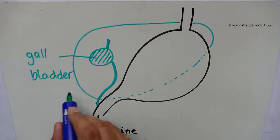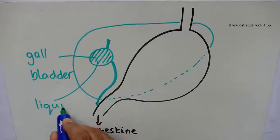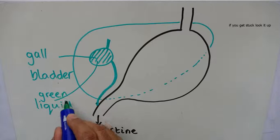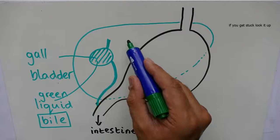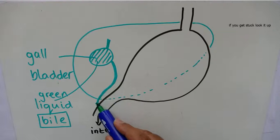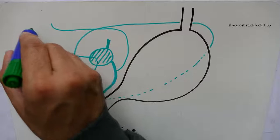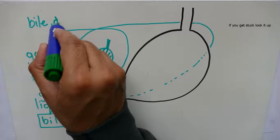So it produces a liquid. The liquid in there, let's put green liquid. It's called bile. So from the liver it goes into the gallbladder and then through this little duct called the bile duct. This here, this little pipe is called the bile duct.